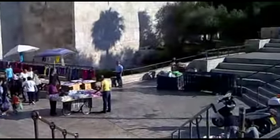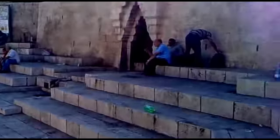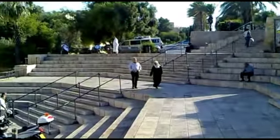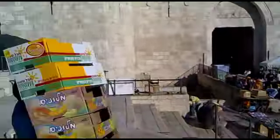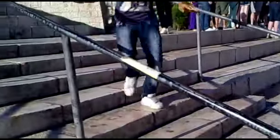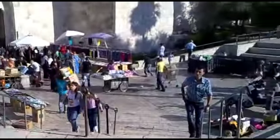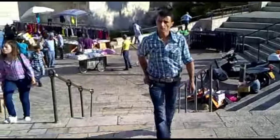Okay? So here's some more footage. This is a huge gate area. Like I said, there's a lot of men sitting around. I'm probably going to get some weird looks. But this is the biggest gate, a huge entry, sitting and walking area here. We're coming down the steps from the street to the gate. Okay, so I'm going to stop filming now, and I'll catch you again in a little bit.